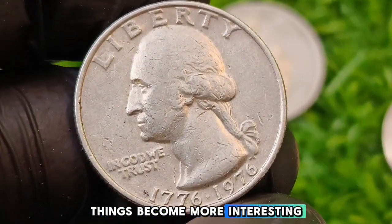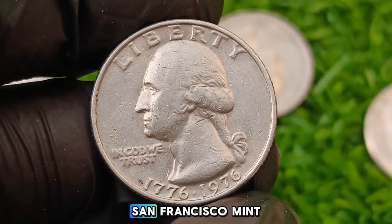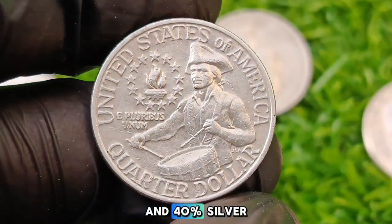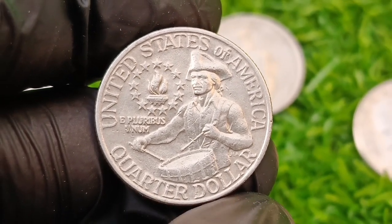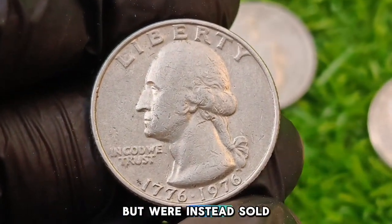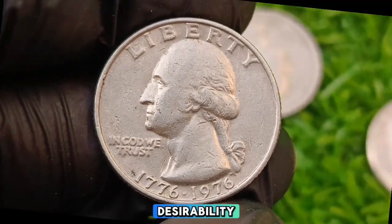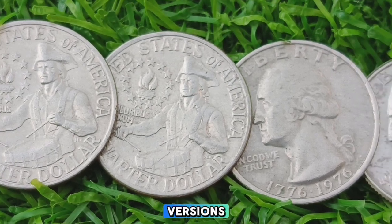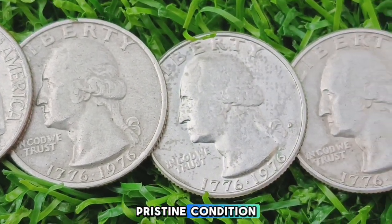Things become more interesting with the third type, the 1976 S Washington Quarter struck at the San Francisco Mint. This version was made with a 60% copper and 40% silver composition, weighing about 5.75 grams. These silver-clad quarters were not intended for general circulation but were instead sold in collector sets, which naturally limited their numbers and increased their desirability. Although millions were made, the lower mintage compared to the standard copper-nickel versions makes them more collectible and often more valuable, especially when found in pristine condition.